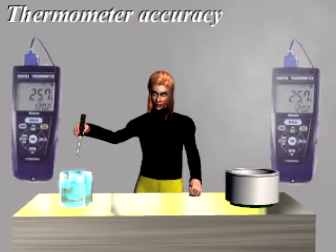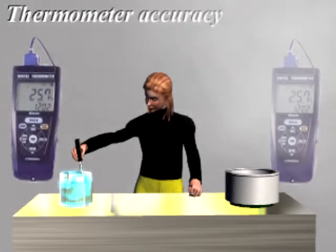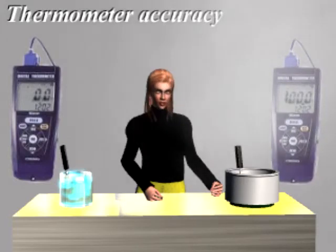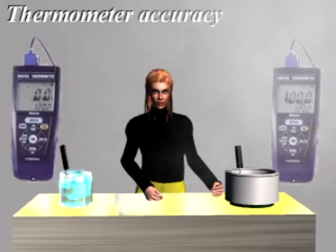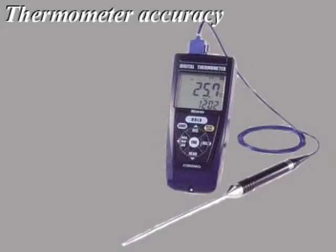How do we check the temperature probes themselves? Well, the method is very simple. First, dip the probe into iced water and it should read 0 degrees Celsius. Then dip the probe into boiling water and it should read 100 degrees Celsius. If deviations are greater than 2 degrees Celsius, then the temperature probe must be replaced or sent away for recalibration.